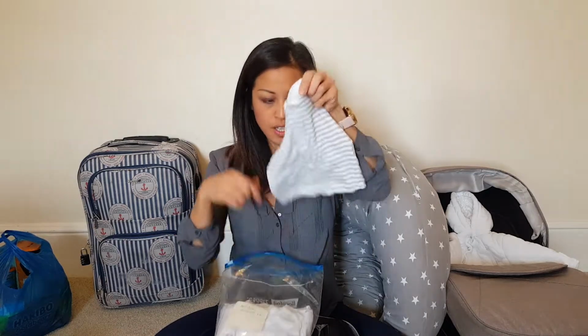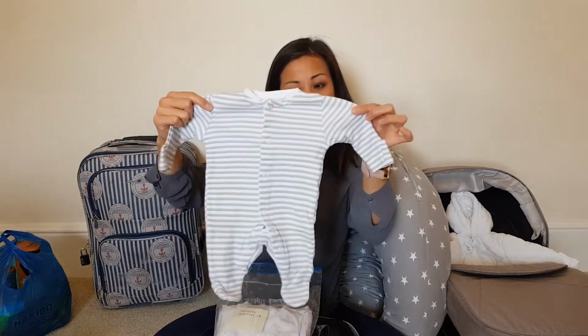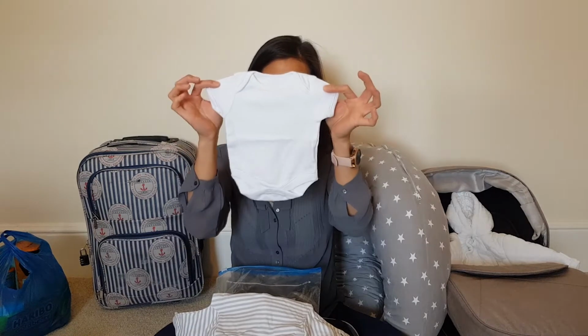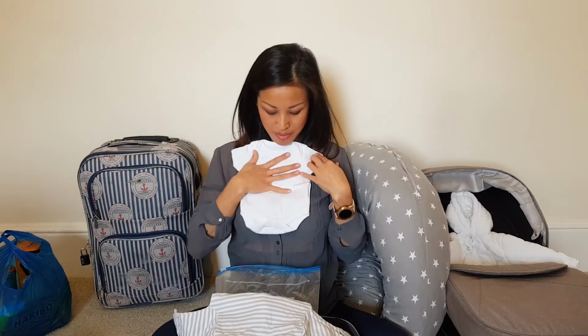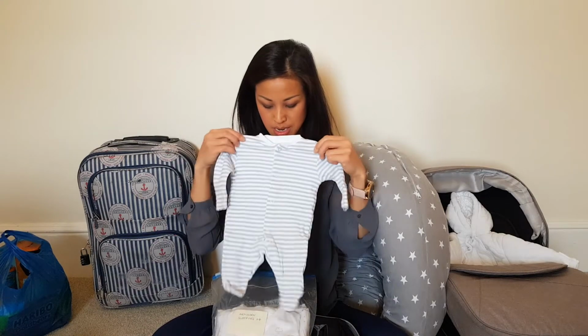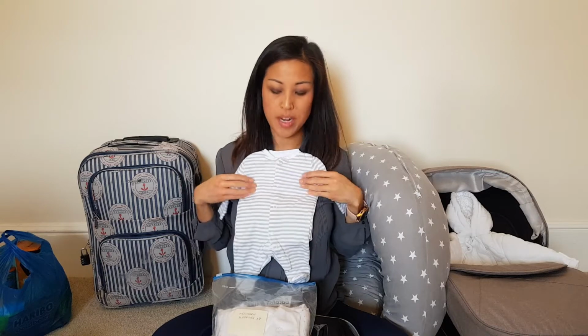So here we have a newborn sized sleeper, and our intention is to layer up the baby. So we'll put this underneath with its nappy. The nappy will go on first, we'll have this on, and then we'll put the sleeper on top, and so it will be hopefully warm enough.